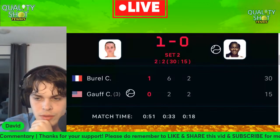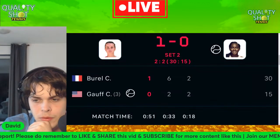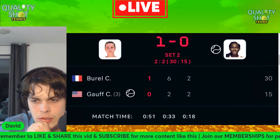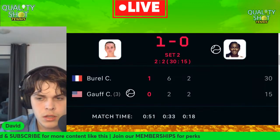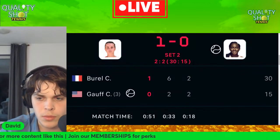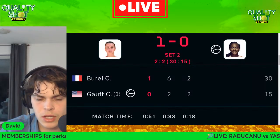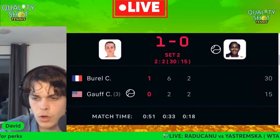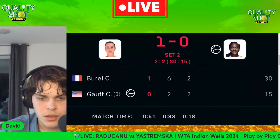Wearing his arm sleeve. It does look pretty, I mean, it's very large. It's not just for the forearm, it's maybe something inflammatory. I don't know why she's wearing that left arm sleeve. Maybe it is just stylish.